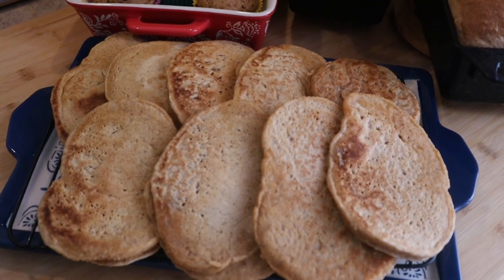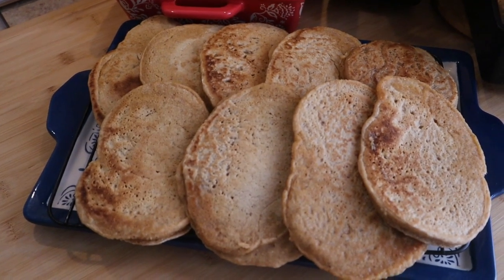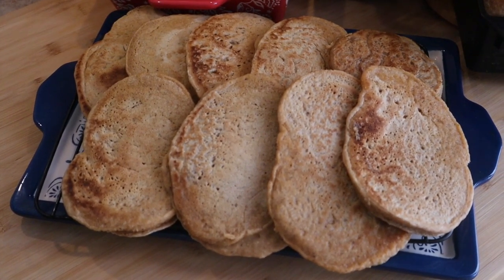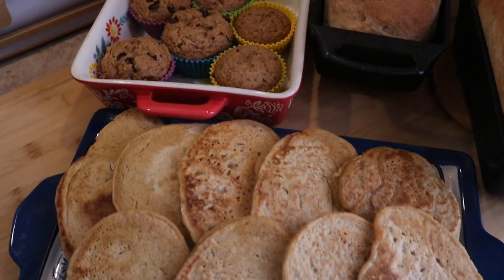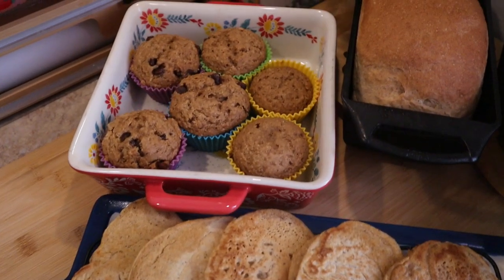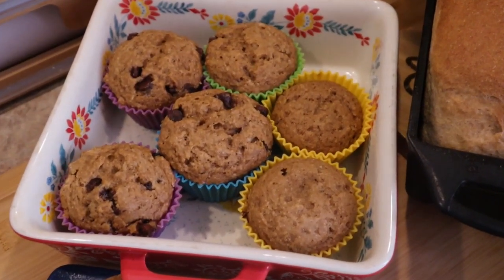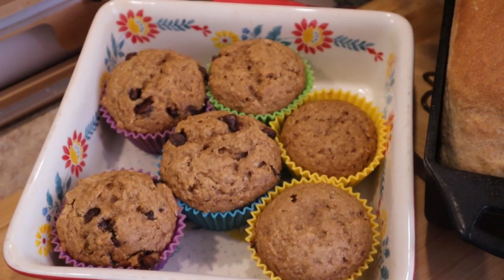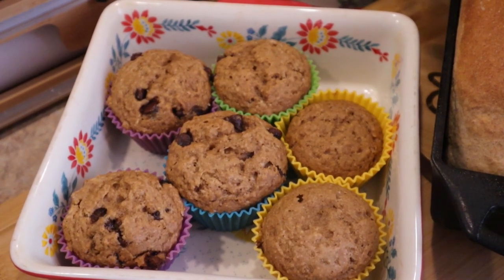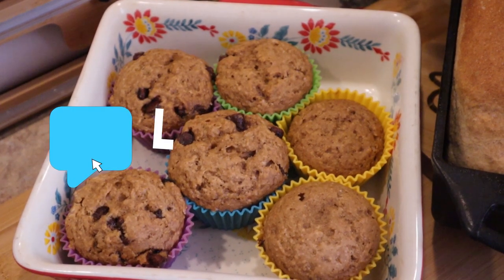I used freshly milled flour as well as an addition of flaxseed to replace the egg in the recipe. The recipe also includes applesauce, so both the flaxseed and the applesauce replaced the egg and added texture and flavor to the muffins. Additionally, I made 1 batch of pancakes. Again, I did not use any eggs in this recipe. I used ground flaxseed to replace the egg in this recipe.